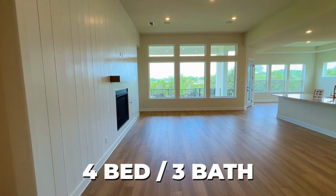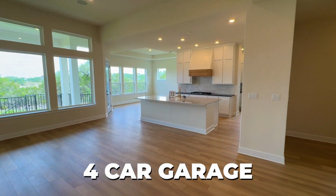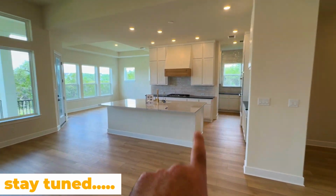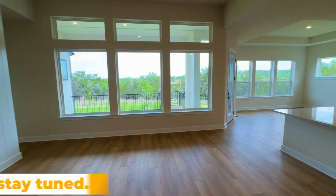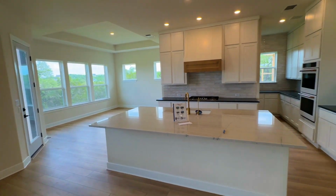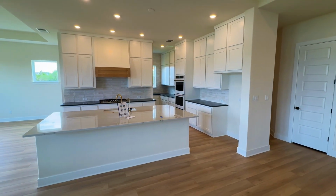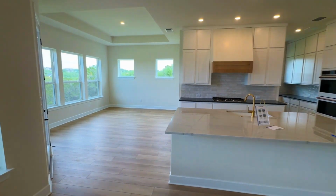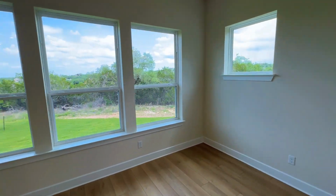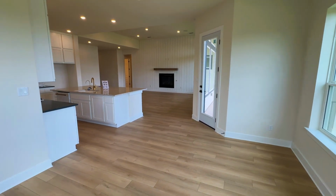Four bedrooms, 3 full bath, a 4-car garage, and this kitchen is unreal. Wait till you see what's behind that wall, but check this place out, the space, the windows. Super spacious kitchen. It has a million cabinets in that kitchen. Super spacious. You probably can't see it in the camera, but this is a giant room here. This formal dining space here, super nice.